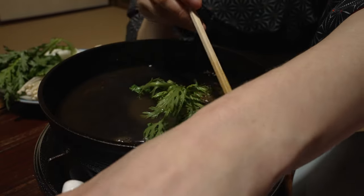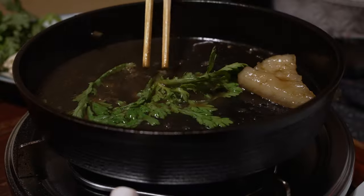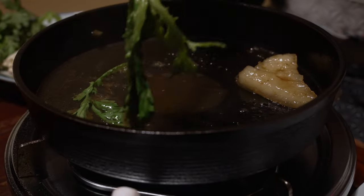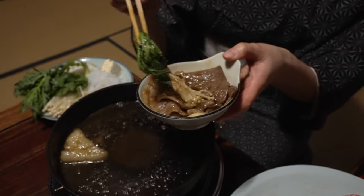It's a little bit bitter, maybe. It's very popular for sukiyaki or nabe. Well, I just like to eat it raw as salad. I like it.